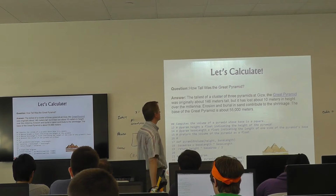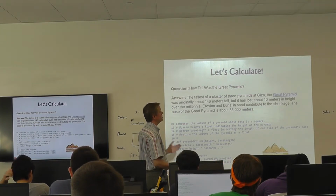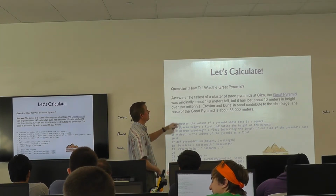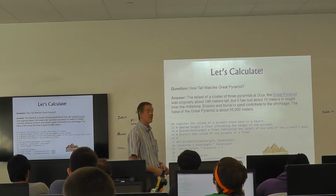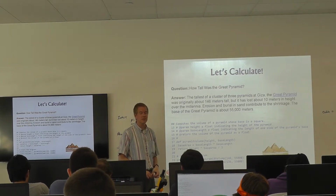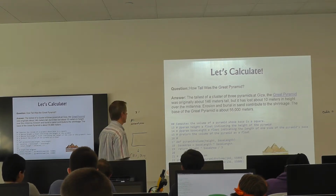But it's lost 10 meters in height over the millennia. Okay, I hate when that happens. Erosion and burial of sand. Who knew? Building it on sand, go figure. Contributes to the sinking. The base of the Great Pyramid is about 55,000 meters. Dang, that's got to be some serious football fields, right? I have no idea. But that's gigantic.